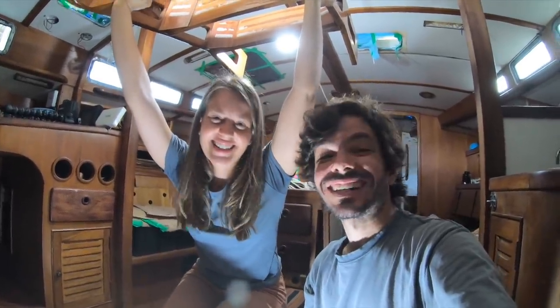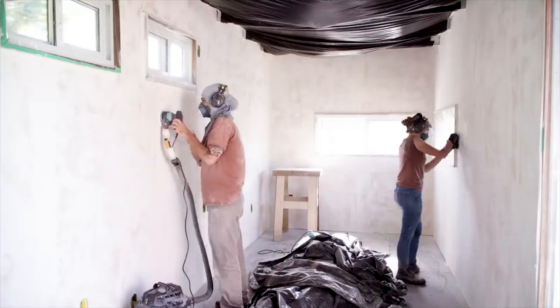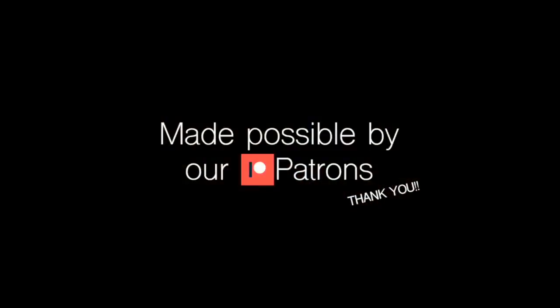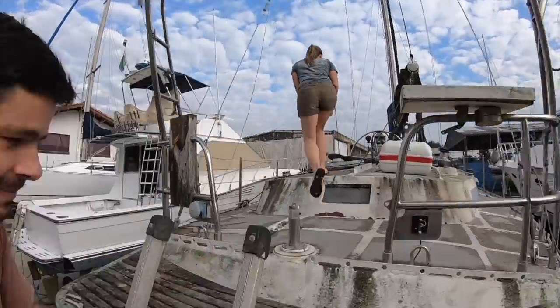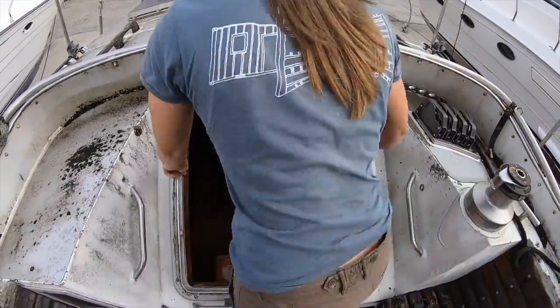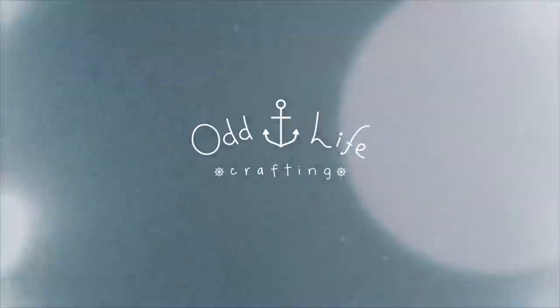So let's get started. I'm Roberta. And I'm Duca. And for the past year, we have been building our own tank shipping container house, so we can travel around knowing that we will always have this little place that we can call home. But guess what? We just found our dream project before we expected, this abandoned sailboat. So we are going to stop building the house for a couple months to bring our boat back to life. And then we are going to go back and finish the house.